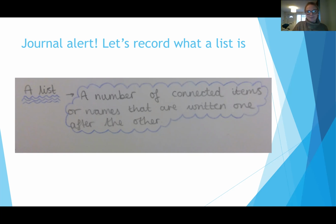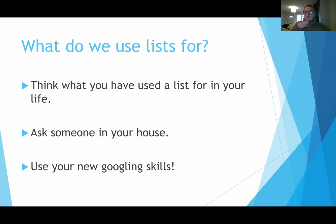Super, well done. Well, there's only one more thing for us to do from our learning objective. So we now know what a comma is and what a symbol for a comma is. We now know what a list is. Next, we need to think of why we might use lists in our real life. So, what do we use lists for?